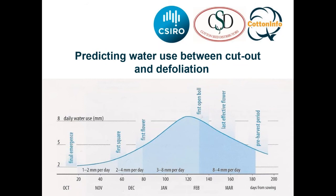So moving on, I think now James is going to talk a little bit about the water use in this period. So as you can see from this graph, we're around that 120 day, end of January, February mark now. We're out of the peak water use. For some of these crops in this heat, we're using up around 12 to 13 mils a day at this time. But you can see as the season progresses and we start to get that open boll, the crop does wane off in terms of its crop water use.